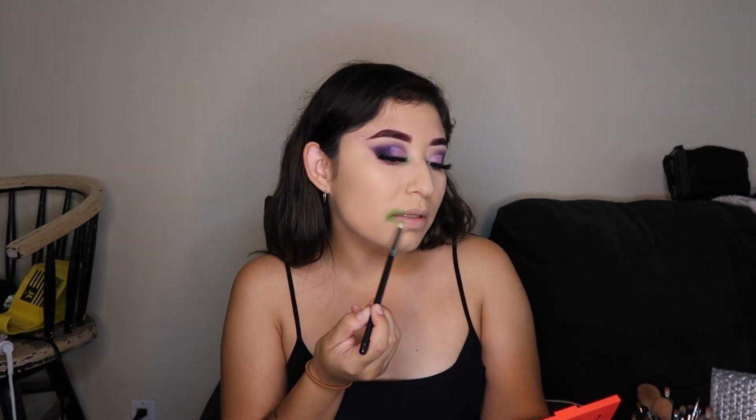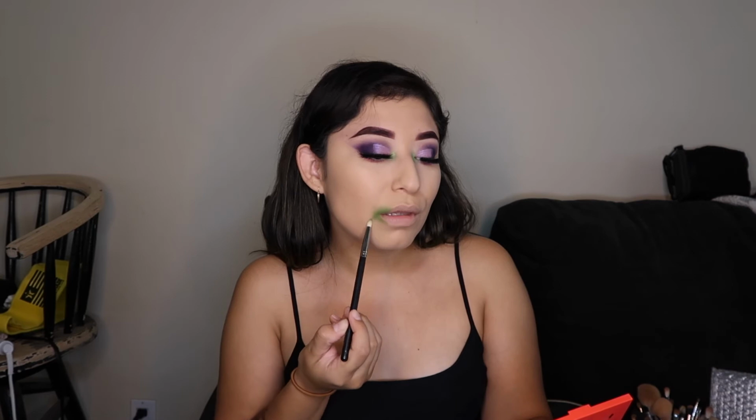For me, I'm following my lip line, and then I'm just gonna blend down, like so. I am gonna apply shimmer to this as well because I love shimmer.